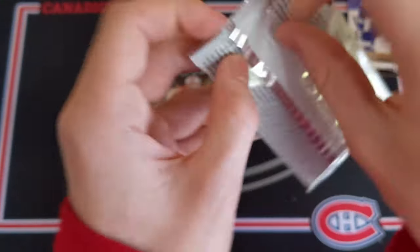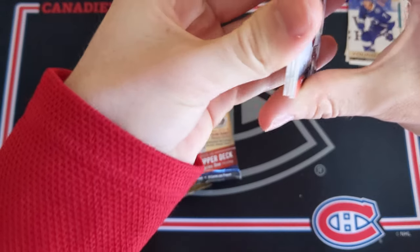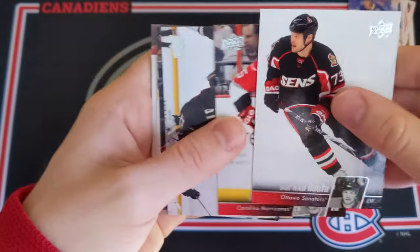10-11 Series 1 Hobby Pack. Come on, PK Subban, Young Guns. You know you want to show up. This is a card I've been wanting to get for quite some time. So let's go. We've got Jarkko Ruutu. And then Tuomo Ruutu, there you go.